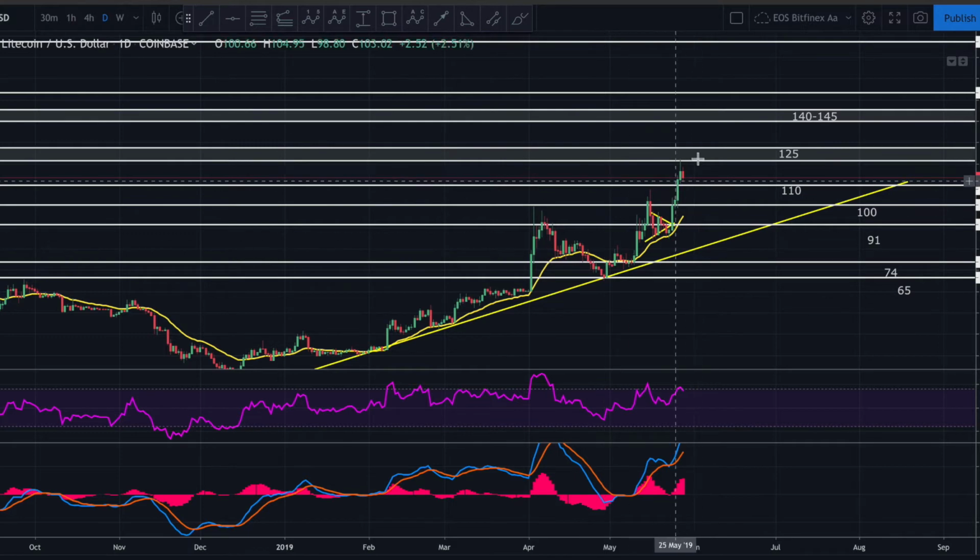Keep in mind, though, guys, we are due for a larger correction, and we are showing some bearish divergence on the daily RSI and MACD. So again, possibly pulling back to at least 110, but possibly pulling back to that $100 zone is certainly on the table here.